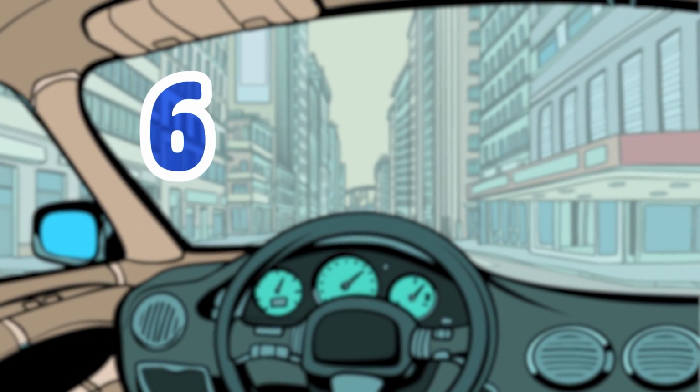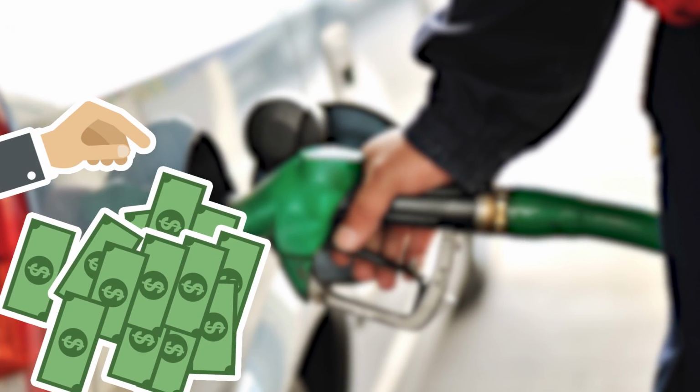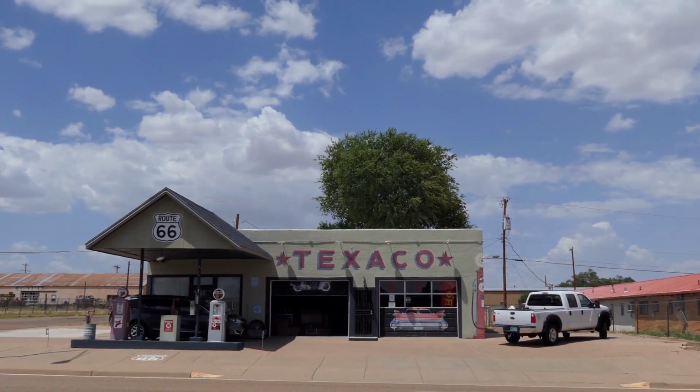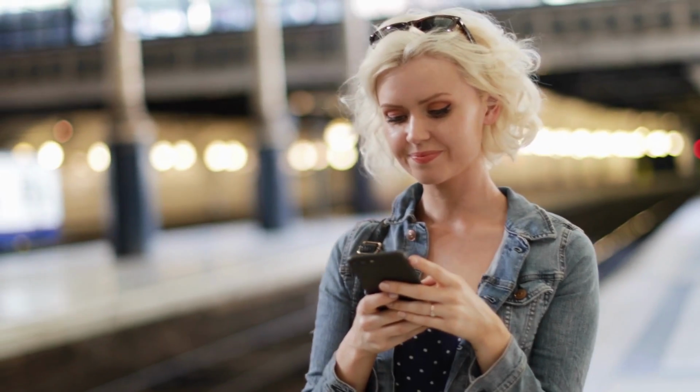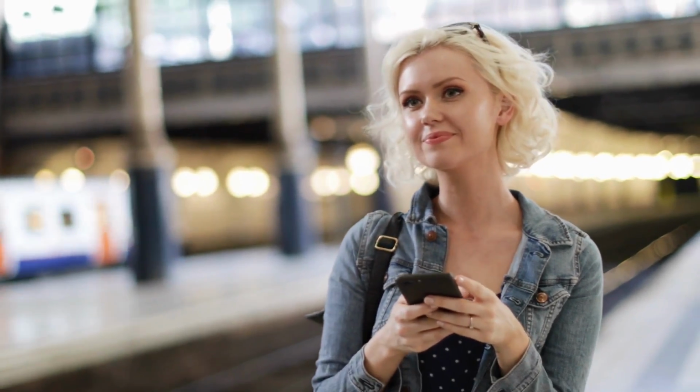Number 6. Plan where you fill up. Don't wait until you're out of gas to fill up, or you'll end up paying more out of convenience. Gas stations near the highway are notorious for being pricier. Plan ahead and take advantage of as many smartphone apps that show you the cheapest gas prices around you.